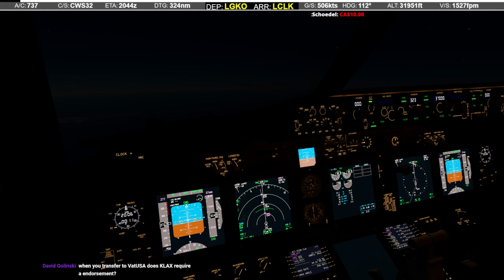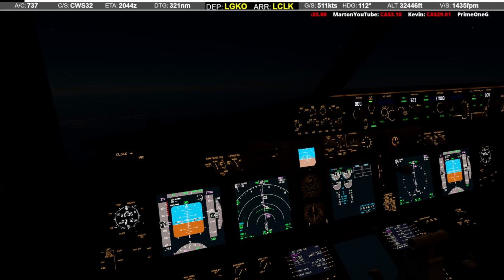I fly into the States with the American controllers all the time. I'm not from there, so I'm not American. It's not an issue for the pilots. I don't know about controllers if they're going to be working in that sector, or what would you call it, what they require, because I know they do things differently.